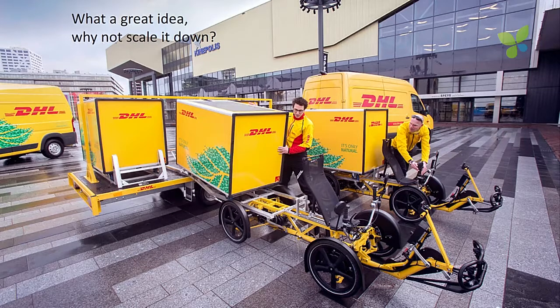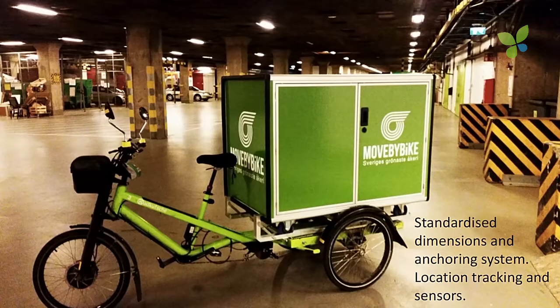And this is what we have done, and as you can see, we have a good first customer to do it, and this is now a proven concept in Utrecht and in Frankfurt, and we will continue to roll this out. And we are developing the container itself to be of standardized dimension, to have standardized anchoring. We make it trackable, of course, so the customer, all the goods owners, know where the goods are, and if it's in good shape. We can track the temperature, for example, as well with sensors.